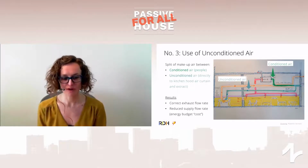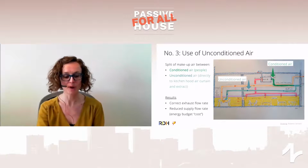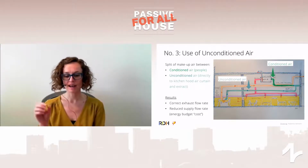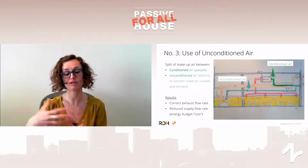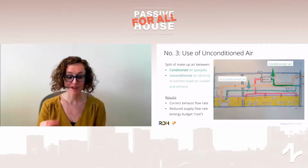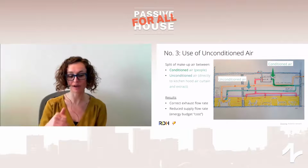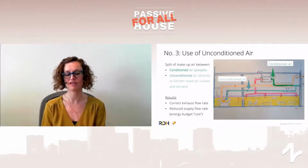Moving on to approach number 3, the use of unconditioned air. This was a very clever approach by MCW where the makeup air that is coming in is split into 2 different streams. The first stream, in green on the screen, will be conditioned because that air is distributed to the space and for the people, so we need to make sure that the temperature is adequate. However, the second stream is needed only for kitchen exhaust. So if we guide that stream directly to the kitchen hood as an air curtain and extracted back again, you do not need to condition that air.